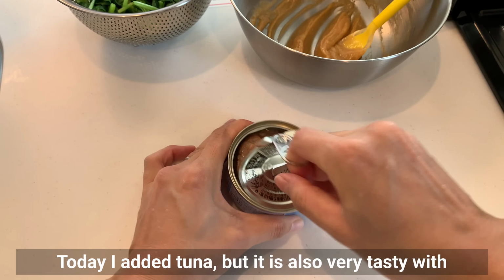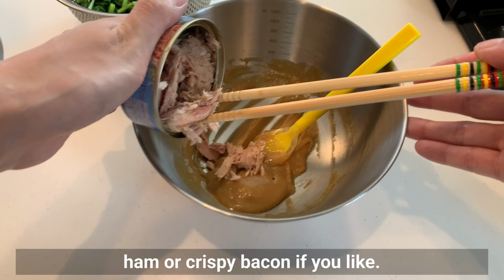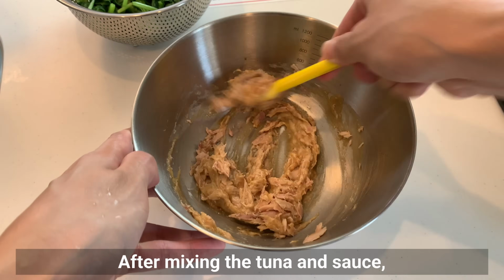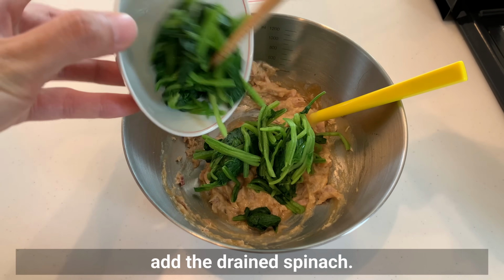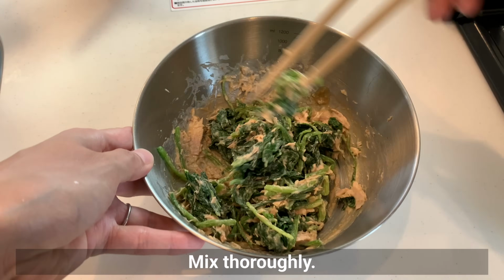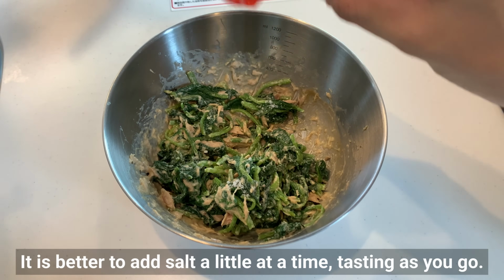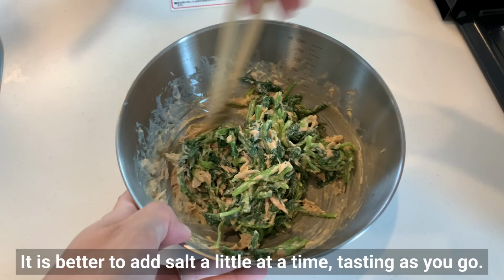Today I added tuna, but it's also very tasty with ham or crispy bacon if you like. After mixing the tuna and the sauce, add the drained spinach. Mix thoroughly. I forgot to add salt, so I added a little. It's better to add salt a little at a time, tasting as you go.